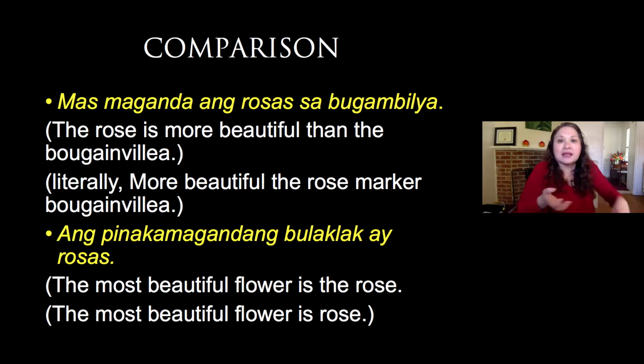So, another way to compare two flowers, for example. You can say, mas maganda ang rosas sa bougainvillea. Okay? So, what you're saying is, the rose is more beautiful than the bougainvillea, or literally, more beautiful the rose marker bougainvillea. Now, look at the word mas. Okay? This is not an affix. This is another word. So, mas simply means more. Mas maganda ang rosas. More beautiful the rose.